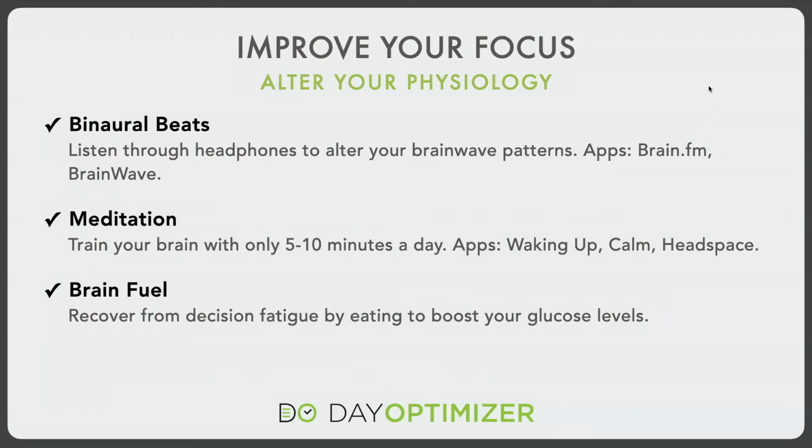Okay. The next way to improve your focus is to alter your physiology. Everyone probably knows about meditation. That is a very valuable thing. You can train your brain with only 5 or 10 minutes a day. There's some great apps for that. Calm and Headspace. I've recently been using an app called Waking Up, which gives you a 50-day course to teach you many of the different disciplines of meditation, because they're not just one. We often focus on your breath. That's what we learn first, but there's many different types of meditation. So that's a great app.